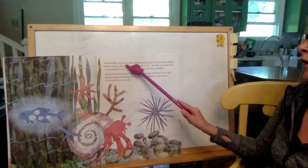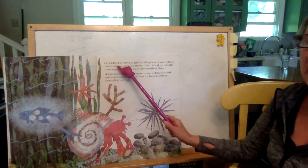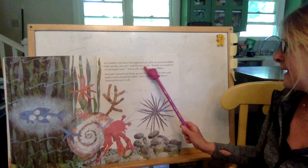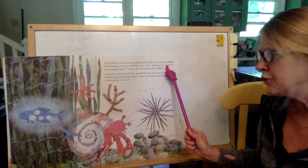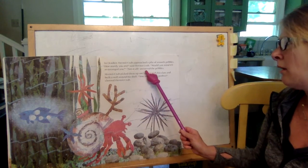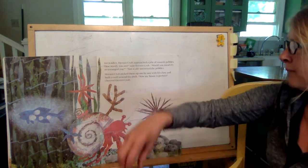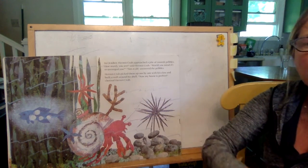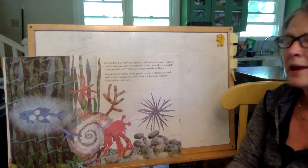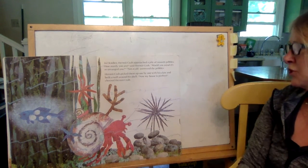In October, Hermit Crab approached a pile of smooth pebbles. How sturdy you are, said Hermit Crab. Would you mind if I rearranged you? Not at all, answered the pebbles. Hermit Crab picked them up one by one with his claw, and he built a wall around his shell. Now my house is perfect, cheered Hermit Crab.